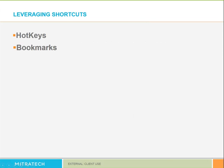We will be going over two types of shortcuts, hotkeys and bookmarks. Hotkeys are keyboard shortcuts that can be used to quickly complete a common task. An example you may be familiar with is pressing Control and C together to copy a selection of text. I'm sure you've all used bookmarks before. For literal books and for websites, you're essentially marking a place you want to come back to easily.